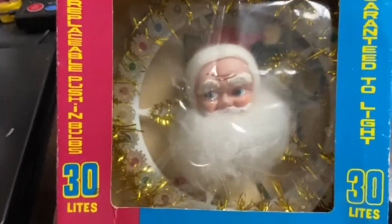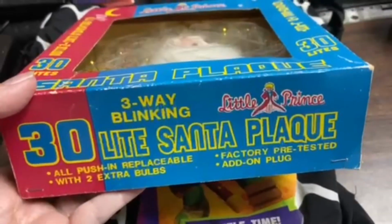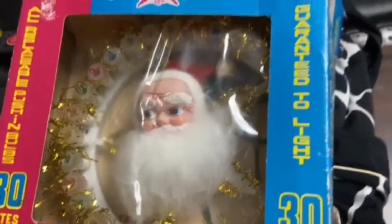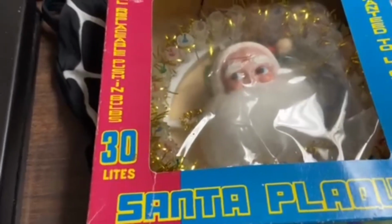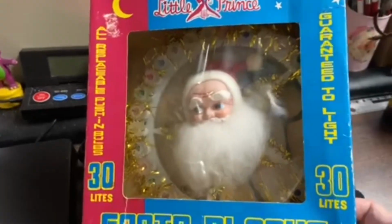And we also sold a, this is awesome, y'all. It's a tree topper. It's got rubber face Santa in the middle, little prints. It lights up perfectly, in the original box. Pretty awesome, huh? Nice little vintage find. And I think we've got two more like this in our store. If you're interested, come check us out. This one sold for $37.99. I don't even think I have the other ones listed yet, so I'll get it listed.